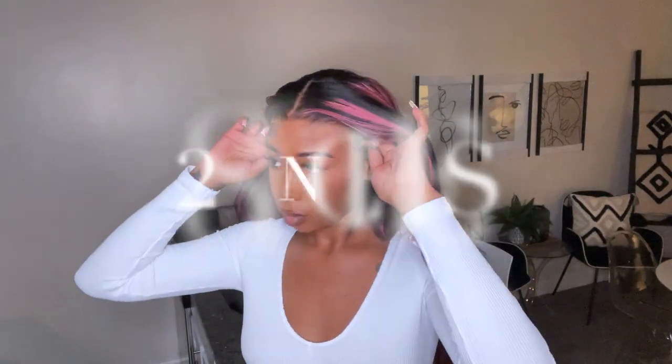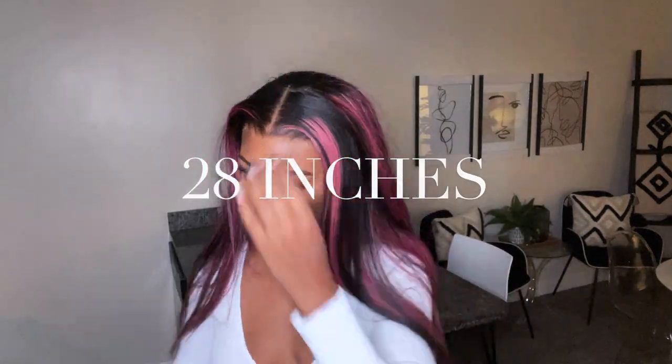And now we're just going to start applying this wig. I believe this is a 20 inch wig. I can't remember the density, and it is a straight texture, but y'all, this wig is bomb.